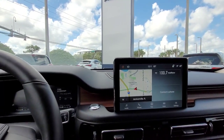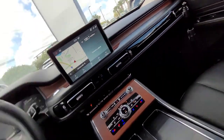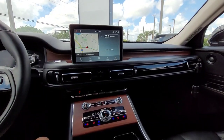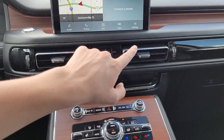So, now that we've covered pretty much most of what happens in the screen, let's talk about what happens below the screen. Or next to it here is the start-stop button I pressed earlier to start the car. But, sorry about that, but looking down here, here are your cameras.